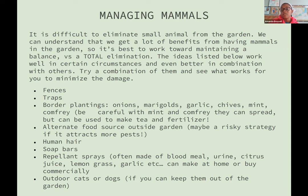Everything I listed here also helps to deter all of the insects that I mentioned before that are prey. So planting things like garlic, onions, basil, those herbs that you can really, really smell, will get rid of both those smaller mammals and the insects as well. The note here is be careful with mint and comfrey. They can spread. And what I like to say with that is you can use them to make tea and fertilizer. So if it's working for you, find a way to work that into the things that you have going on in the kitchen, so you're not growing it for nothing.